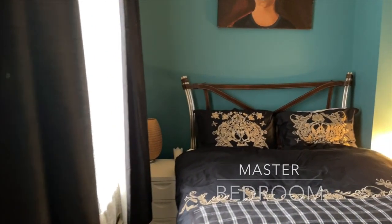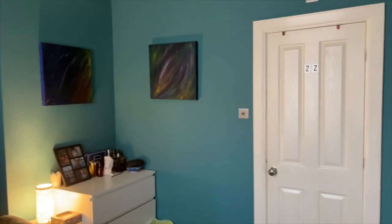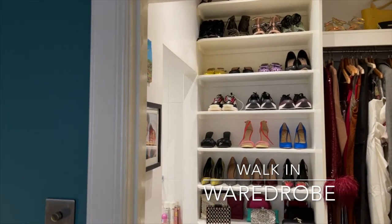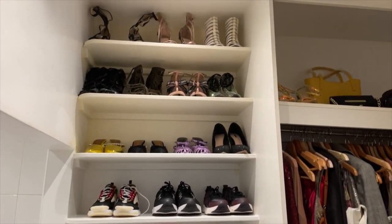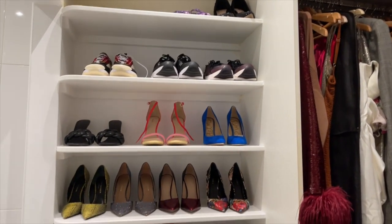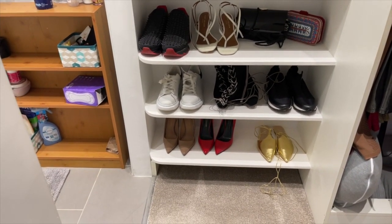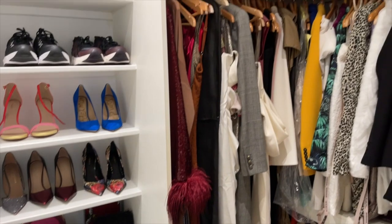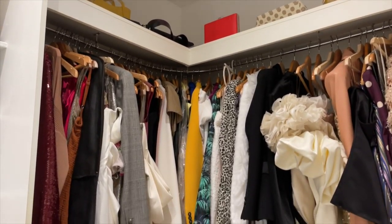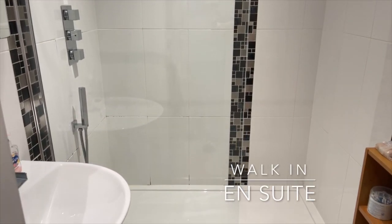This is the master bedroom. But what is behind this door? Well, behind this door is a walk-in wardrobe. But also, I've included an ensuite shower and sink.